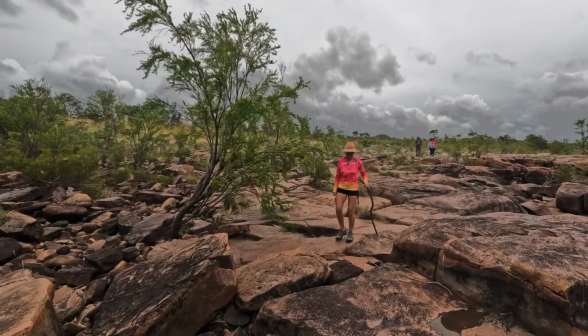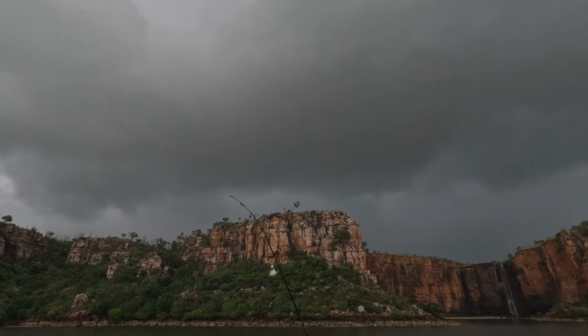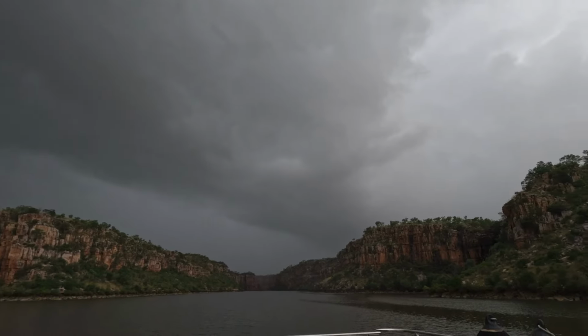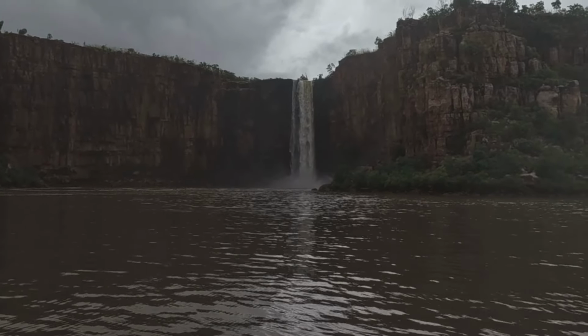It's pumping hard. This is amazing. Well, I think we're all about to get very wet. We're not going to get any fish in here because of the hot. I don't know how good that's coming out on the GoPro, but that is amazing.